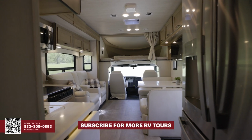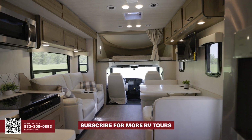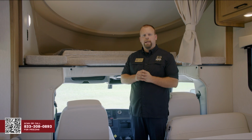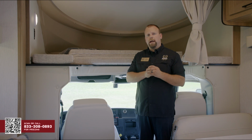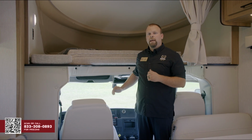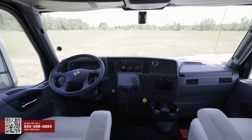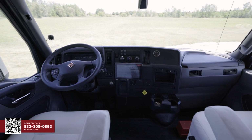Now that we're inside the cockpit of the Ghost, I want to show you some key features up front on the dashboard. This unit is going to come standard with exhaust brake. It's also going to come standard with your side view and rear view cameras. What's important about that is you're able to see your towed vehicle behind you with the back camera display, as well as you're going to see your blind spot from the tow mirrors, as well as the side view cameras are going to help eliminate any blind spot that you may have driving down the road.